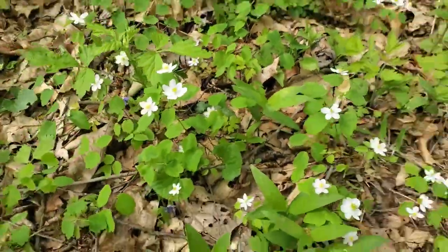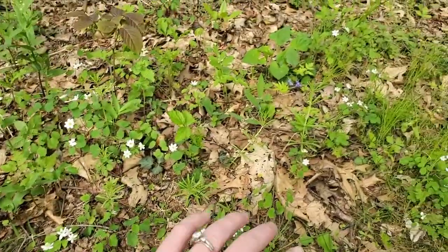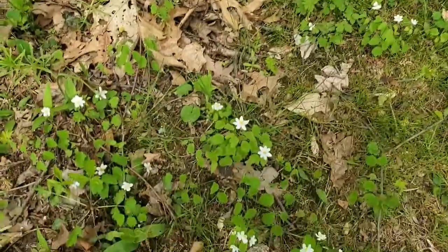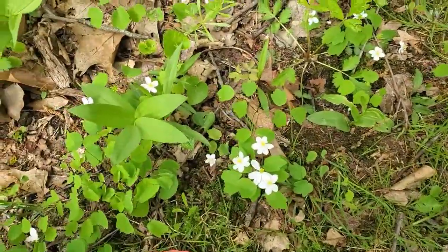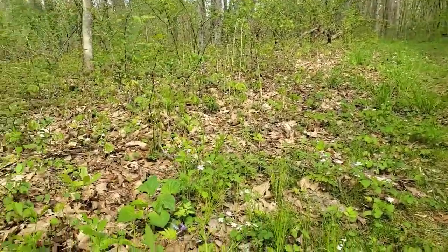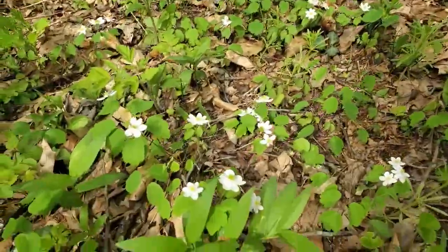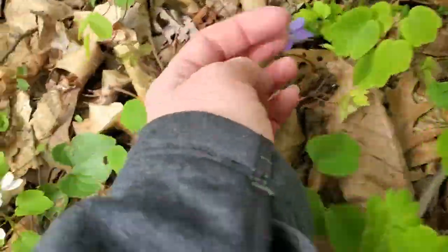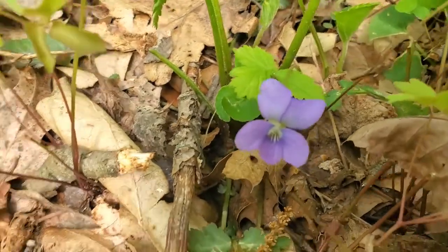But you'll often find them in big patches where they carpet the forest floor because they spread through that root. We can see some purple flowers scattered along here as well, and I'll give you a better view of some of those in a second. Let's check out this one right here.